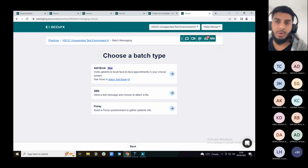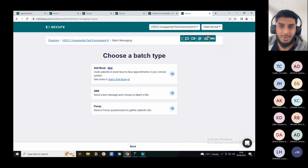Once you have got your sorted CSV list, you can just upload it onto this self book flow, and then you should be able to send it to your patients. But in terms of prepping the patient list, you could reach out to our support team. They may be able to assist you with that, but I'm not entirely sure on that, so apologies.